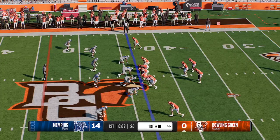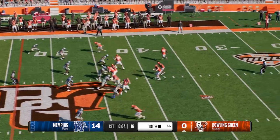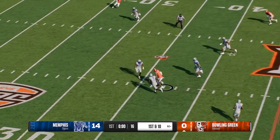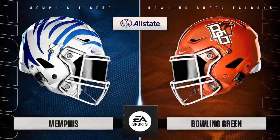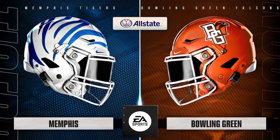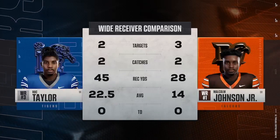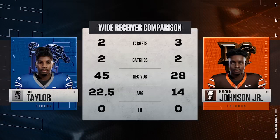As they get set to snap it, time winding down here in the quarter. Off the play fake on first down to throw. Grabbed over the middle. It's Johnson. They make the stop, but not before he wraps up this first period with a huge gain. We're through one period, and these receivers are showing out big time. Take a look at the stats.